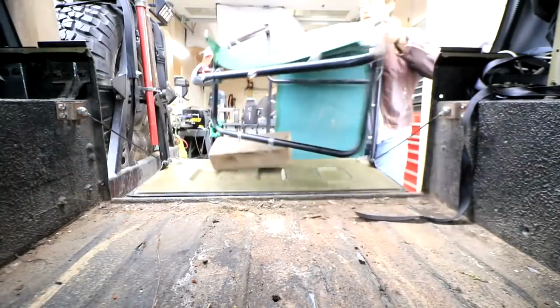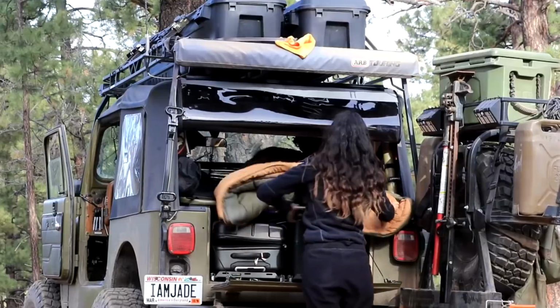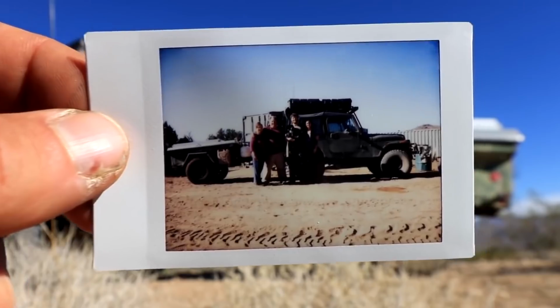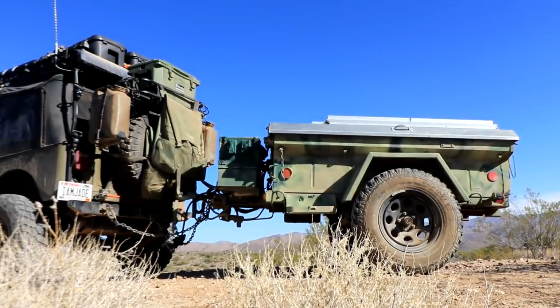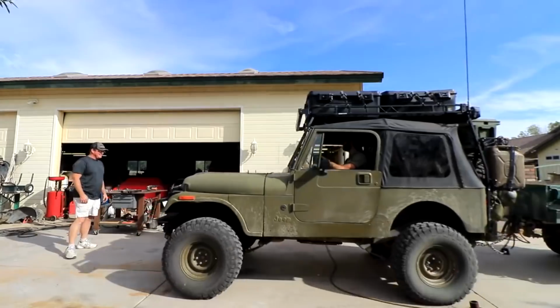I changed the entire layout of Jade, my entire sleeping configuration I had for the last year and a half, so that the X could move in. And it worked out for a bit, but not forever. You can never be too sure about ads on the internet, but we got the trailer. This sucker's a 1965 M416B1 standard military issue Jeep trailer. 2 people living in Jade, I figured let's get a trailer.